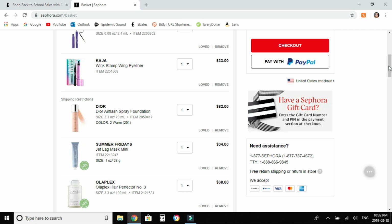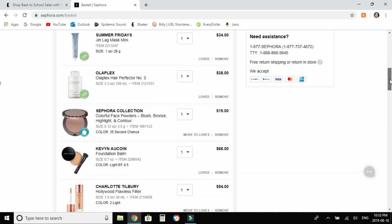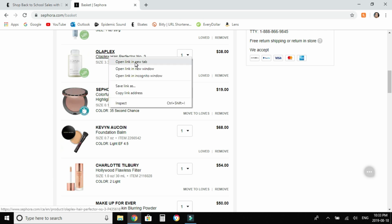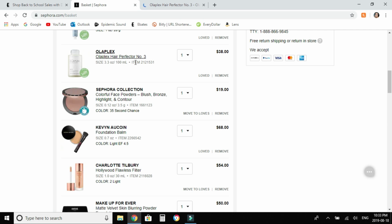All right, so I'm going to go back. Where were we before I got myself distracted? Okay, hair stuff. So we have the Olaplex Hair Protector number 3. Again, this is a Britt Clark recommendation. Just going to open it up because I don't remember what it is.